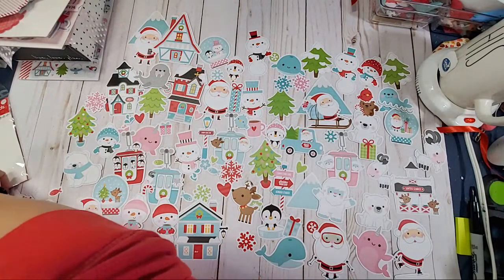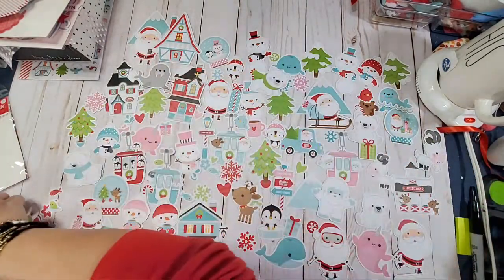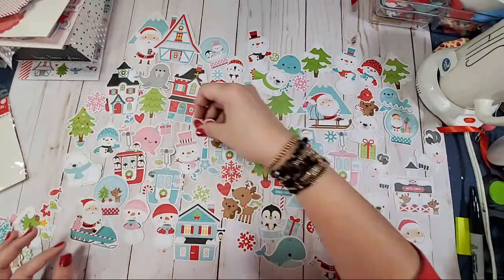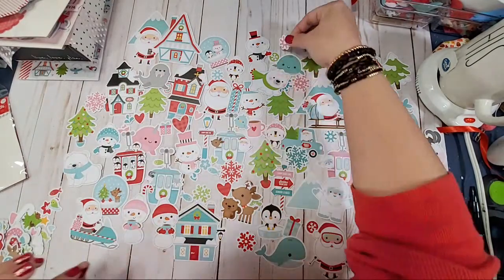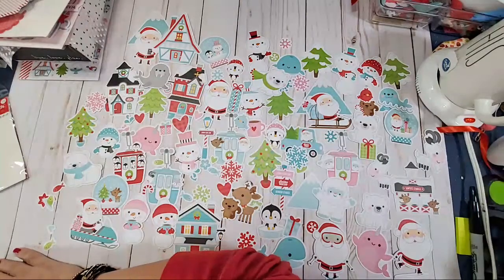I'm running out of space. There's a lot. Oh, the squirrel is so cute. That reminds me of Lael Conquer. So cute. When you run out of space, it means it's such a good deal, right?